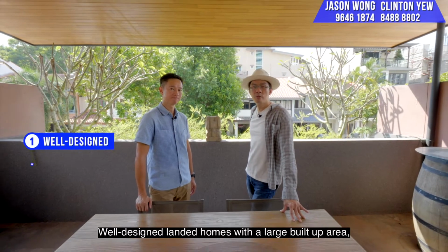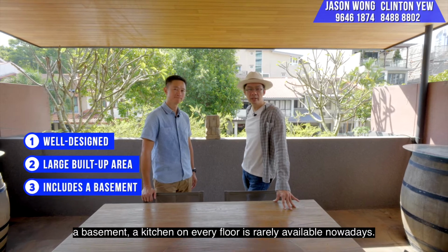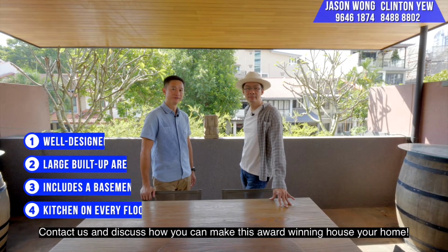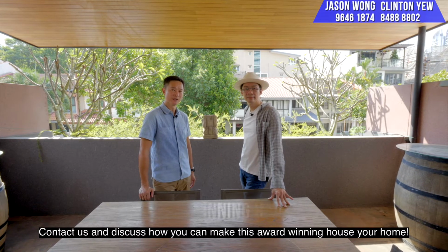Well-designed landed homes with a large built-up area, a basement, and a kitchen on every floor are rarely available nowadays. Contact us and discuss how you can make this award-winning house your home.